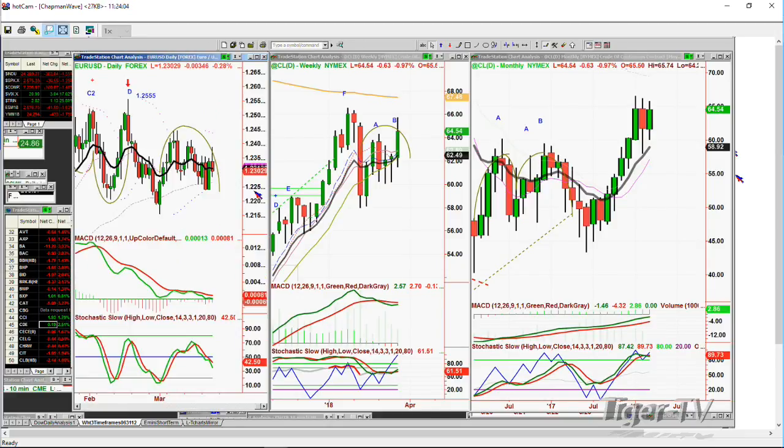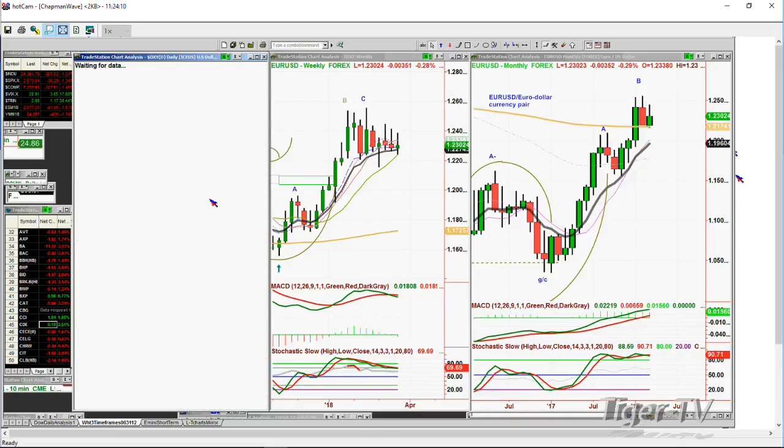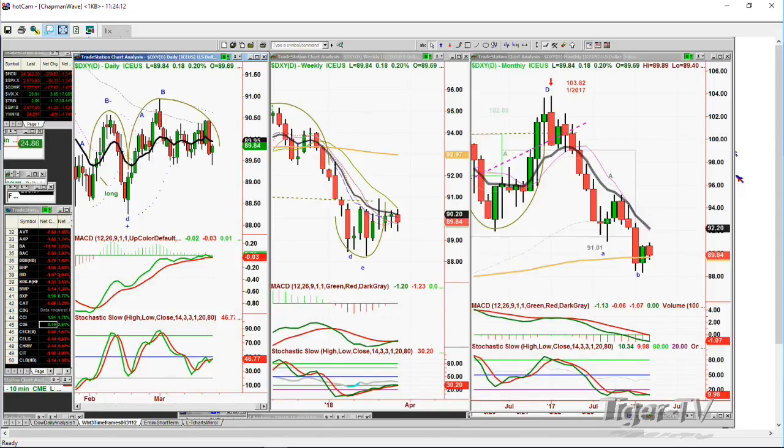This is the euro dollar currency pair. Remember, I'm thinking these things are stuck in a range. Look at the dollar. The dollar is trading up a little bit, up 18 cents. It's just kind of stuck. It's not breaking down. It's not breaking out. Remember, rectangle formations can drive you nuts. They can last a lot longer than your patience or your money. What have I forgotten? I don't think I've forgotten anything yet.